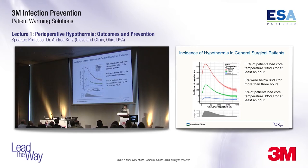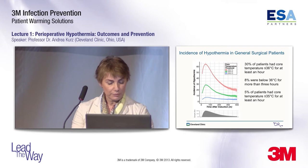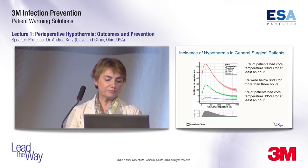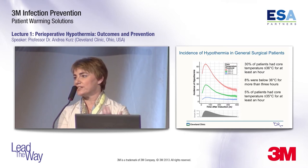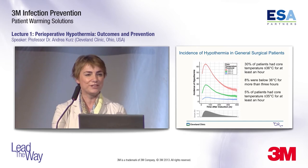In that study, we looked at a little bit over 50,000 patients under general anesthesia. And I wanted to find out how long during surgery they might be hypothermic and how deep that would go. So you see here the incidence of hypothermia on the y-axis, and the time after induction of anesthesia. The red line are patients that at some point during surgery have a core temperature of less than 36 degrees. We kind of always say 36 degrees is what we consider acceptable or normothermia. Whether that's true, I'm not quite sure. I'm sure Dan will comment on that later.